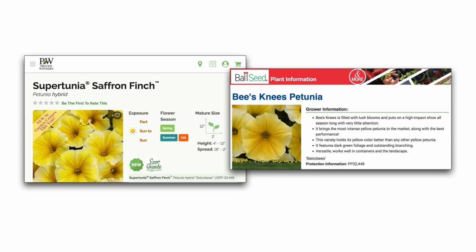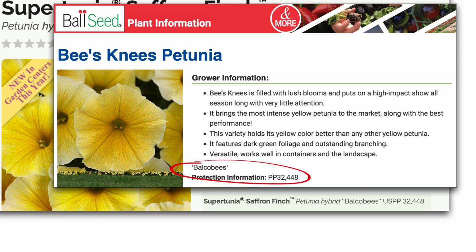Now, I have a little confession to make. I kind of cheated on my photos. Those images that you saw were actually of the bee's knees petunia. But before you get in my face about doing a bait and switch or misleading you, realize that the bee's knees petunia and the Supertunia Saffron Finch share a plant patent number. So that means they're the same plant, they're just being marketed under two different names. And that happens occasionally in the plant world. I just want to tell you that because if you can't find one, definitely look for the other, because this is a fantastic plant.